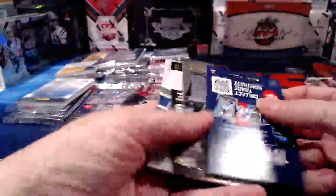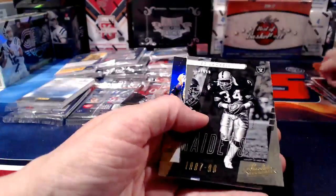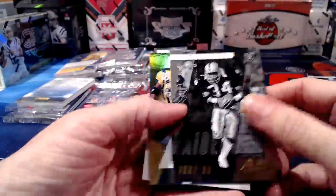This is the last little bit of, well, these are all going 100 different directions. This is the last of Absolute Football that I have, so unless I round some more up, we don't have any more Absolute to break, but we do have some more Origins and some Gold Standard and some of the new XR football, which just came out this week.